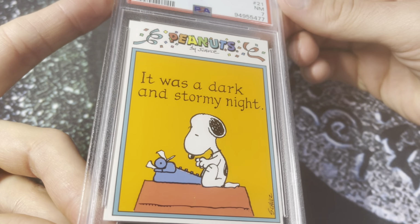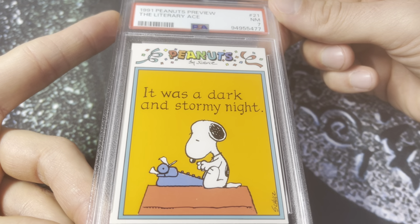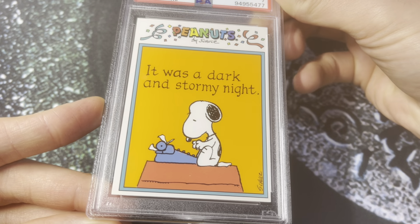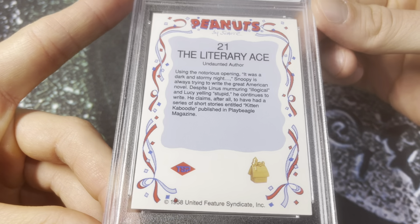So I love the coloring on these two, just really sharp cards. This is the Literary Ace here, featuring Snoopy hard at work on the typewriter. This got a 7. Again, this one, I mean, it's off-centered, but I don't know if that's, is that a 7? I don't know.